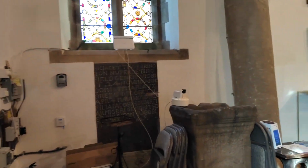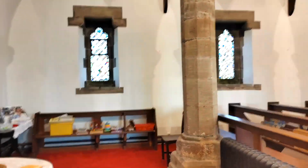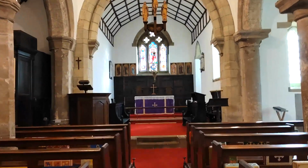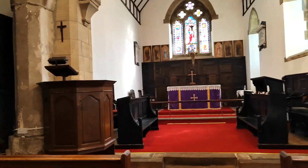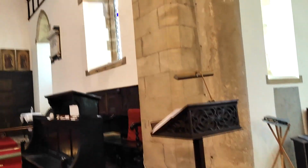Bible stand. And there's the old font, the Roman font, and the new one. And there's a hanging rood above the chancel. And there we see a small pulpit, basic, standard, nothing special.